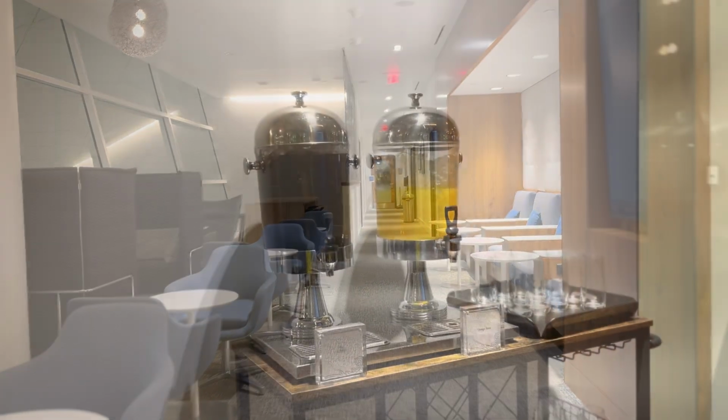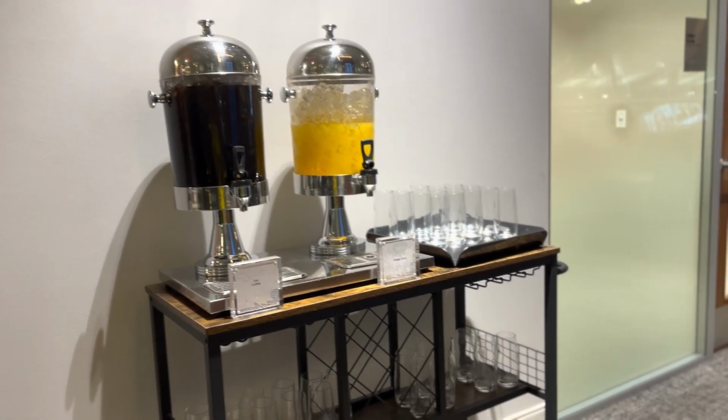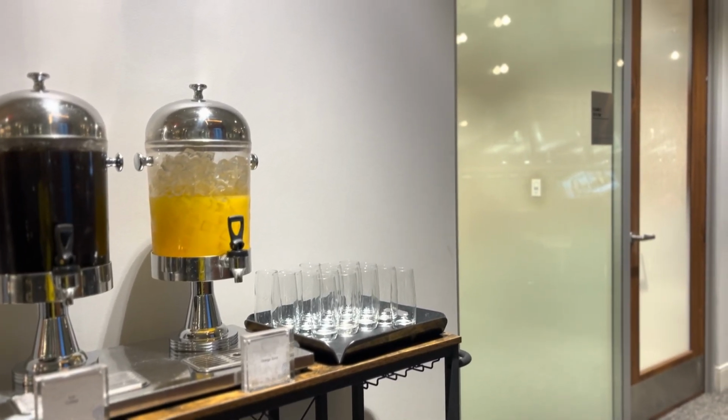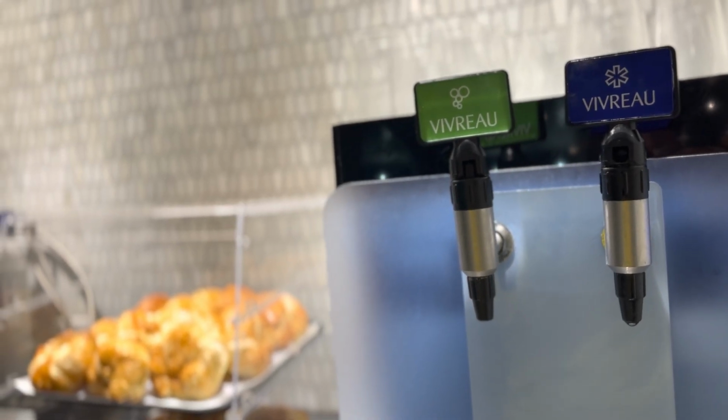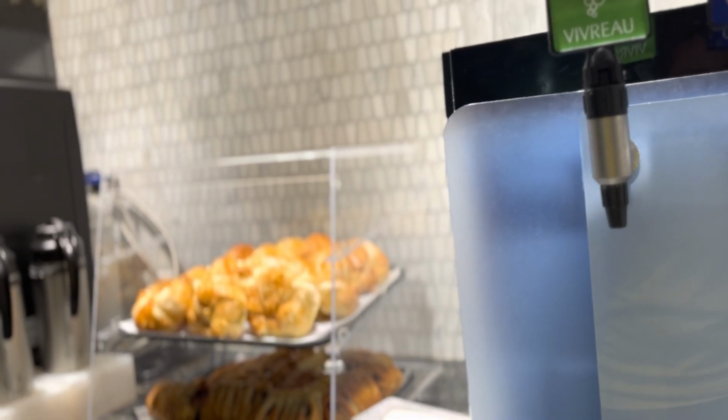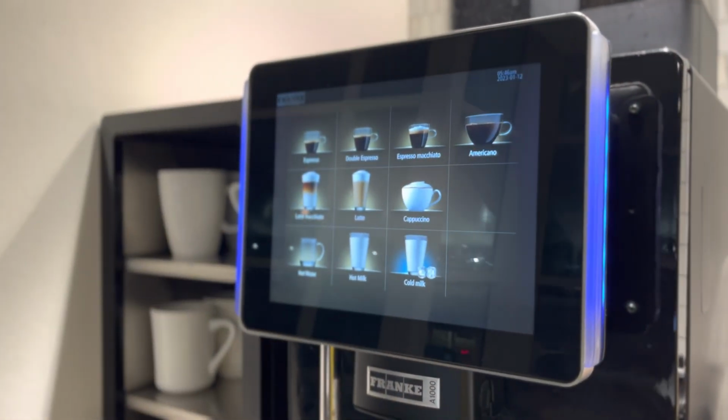Right outside the main buffet area, you'll have coffee and drinks, but you can also go and get orange juice, coffee, and some of the frappuccinos from the machine. Oh, and also sparkling water. That was actually really cool, and sparkling soda.